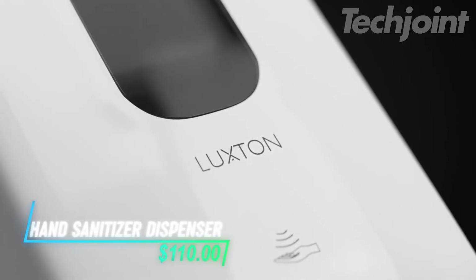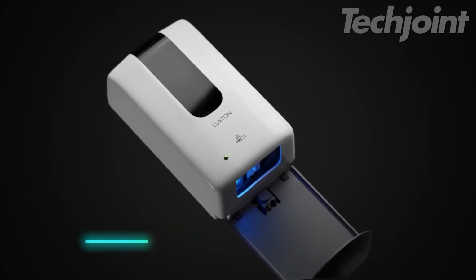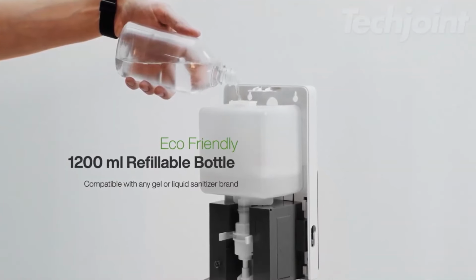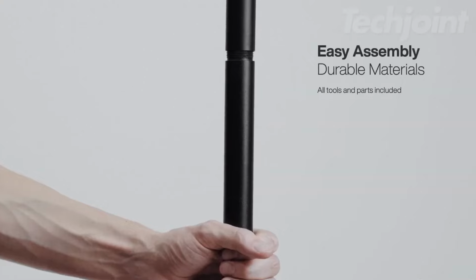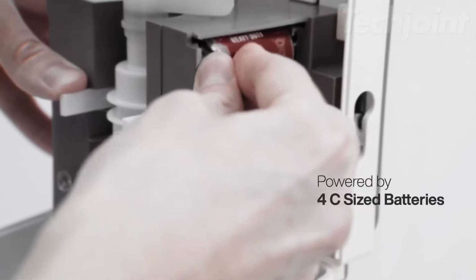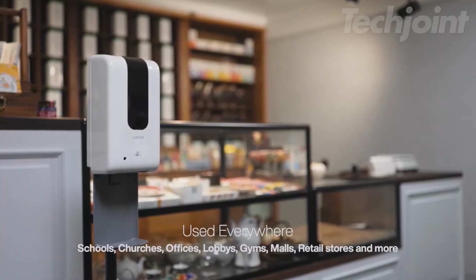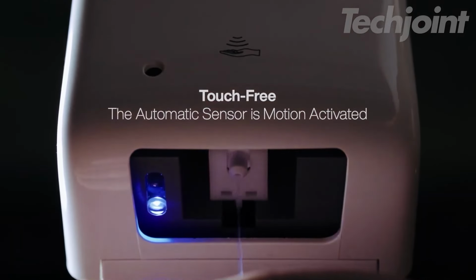The automatic hand sanitizer dispenser offers a touchless, hands-free solution for maintaining hygiene in various settings. It features a 1,200 milliliters refillable bottle compatible with any gel or liquid sanitizer. The dispenser is portable and includes a steel floor stand, drip catcher, and assembly tools. It operates on 4 C-size batteries, not included, and is suitable for use in offices, schools, gyms, and other public areas. Its touchless design promotes easy hygienic hand sanitizing without the need for physical contact.